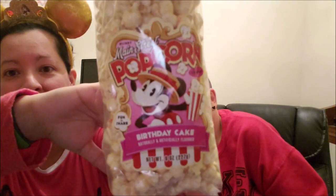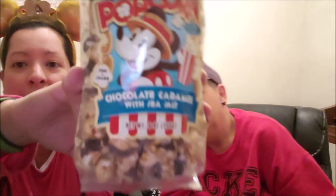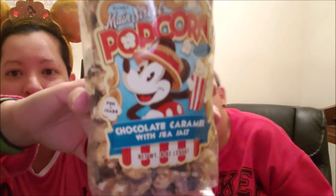So I've actually been wanting to try some of the packaged popcorn. And because it was her birthday, I wanted to look for the birthday cake one. And we finally found it, I think, in the Dumbo tin, Big Top Souvenirs. So we got a package of the birthday cake popcorn. Again, we haven't opened any of this yet, so we haven't tried it. And then I also got the chocolate sea salt with caramel popcorn. Brittany, you can't have none, because sea salt is my favorite. And chocolate, caramel, oh my gosh, it's going to be so good.